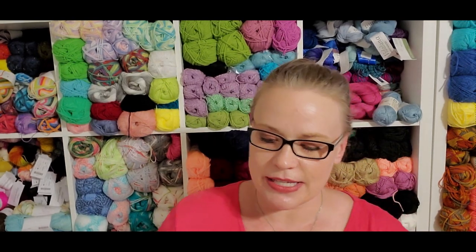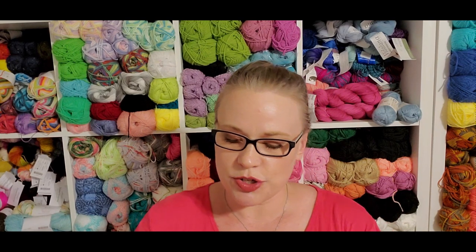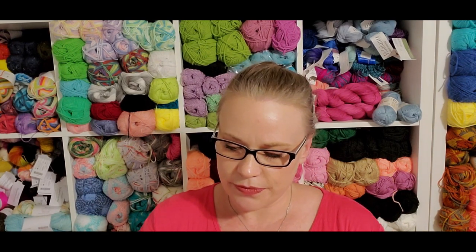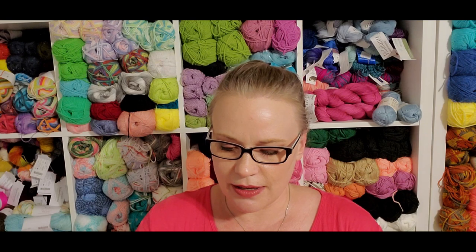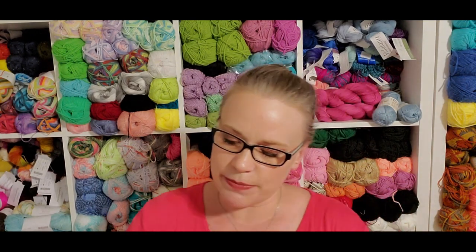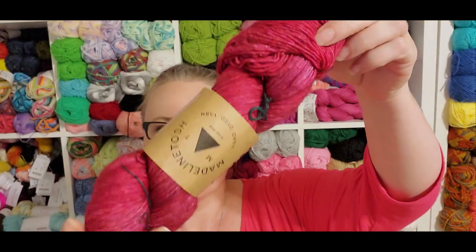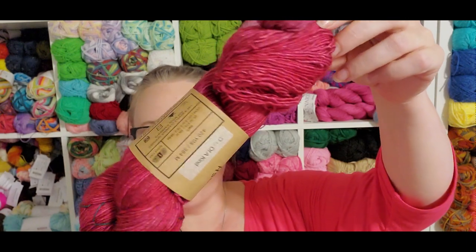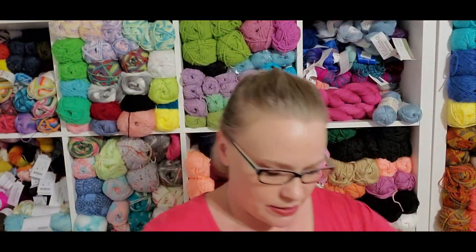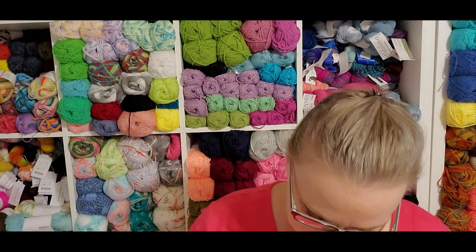But this one is a light. This is the Madtosh light, and this is 420 yards. It's super fun. And this is 100% superwash merino, once again. And this is one of a kind, but it's this gorgeous wineberry tone. And for pinks, I've really been into the hypersaturated wineberry tones instead of just my flamingo color.